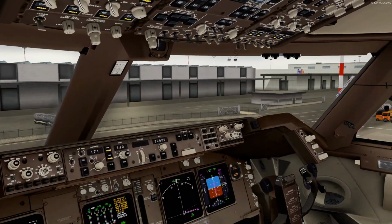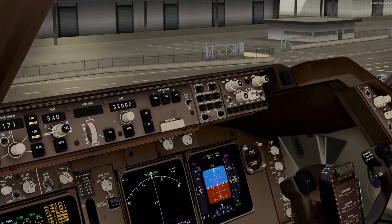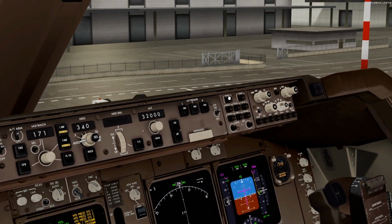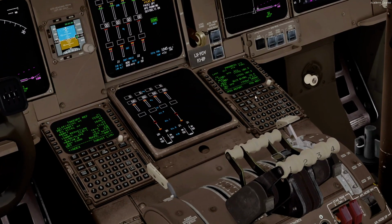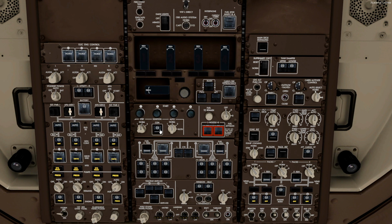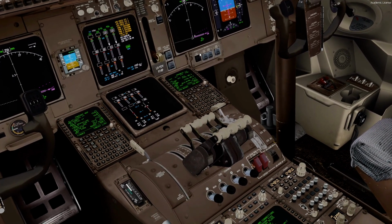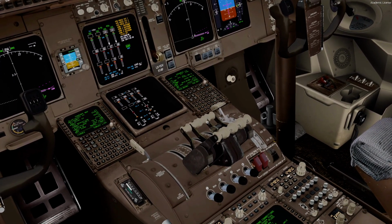Alright, and now we can continue to fire up, or start to fire up the engines, just checking that there's no fuel in the center tank, which is not the case. Engine page, continuous ignition, packs are off, starting 3 and 4. Now we are looking for about 20% in 1 and 3 it is, sorry. There we go.